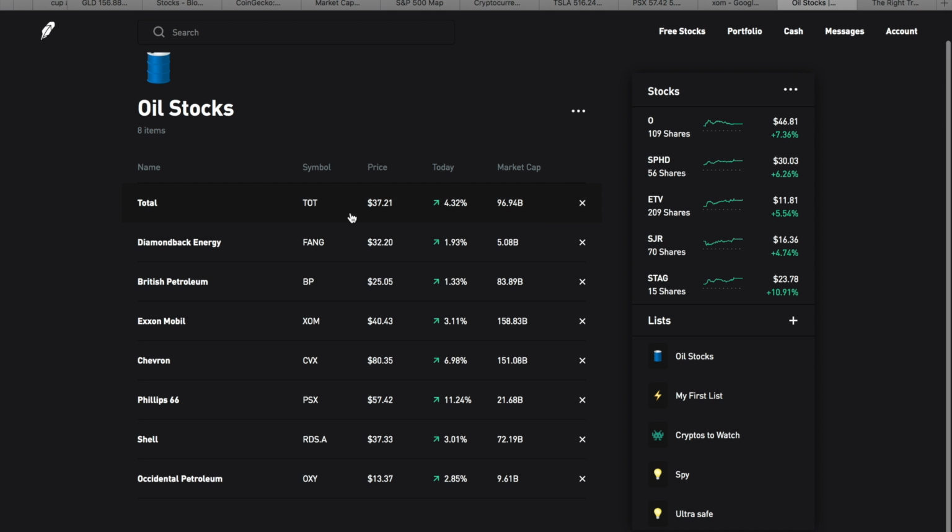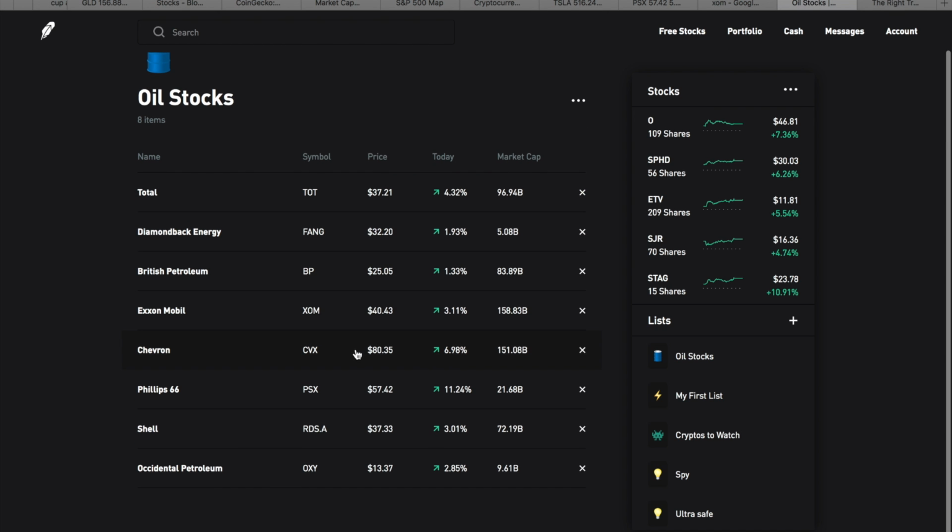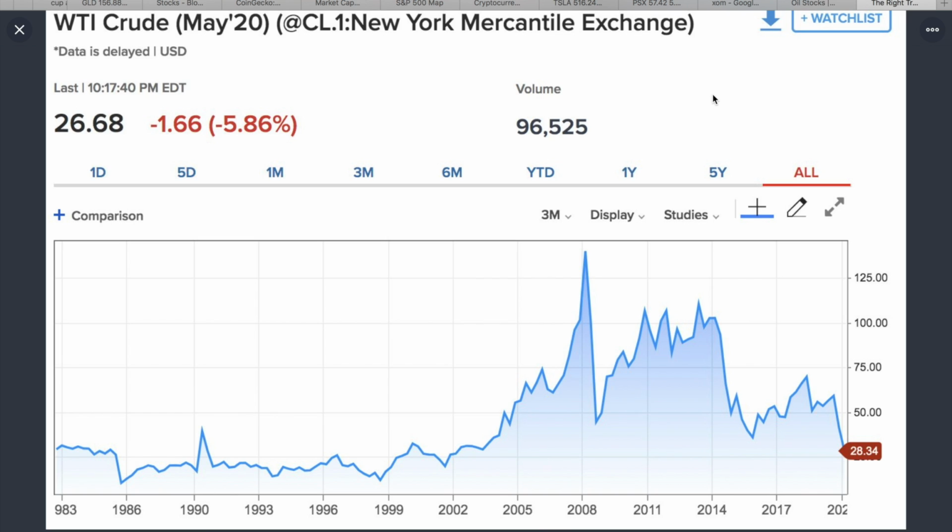I went ahead and made a list of a lot of the bigger oil stocks, and I'm going to be talking about which ones I like here, which ones I think are probably going to be able to hold up better than others, also maybe some that I would avoid. And we're going to look at charts, etc. Before I get into that, I wanted to mention where I think oil is heading.